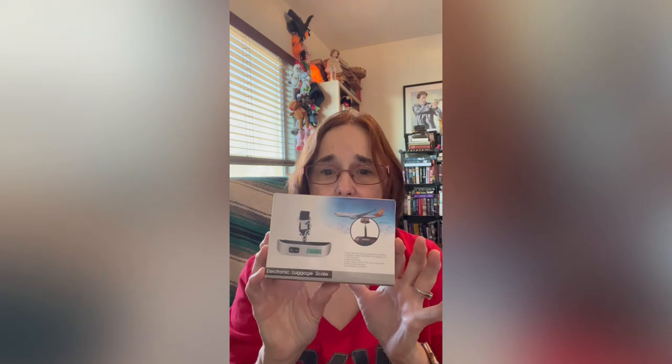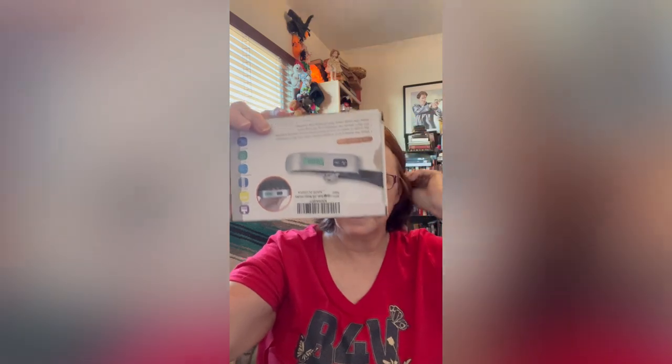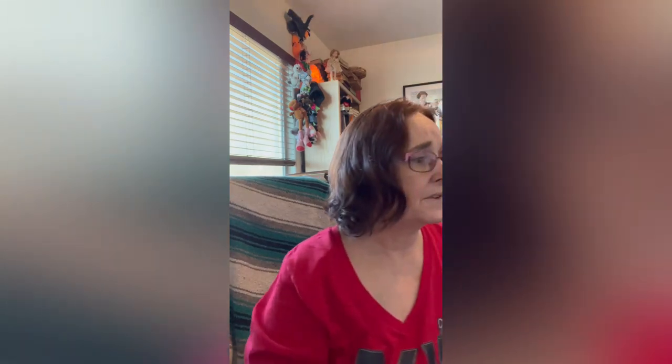Oh yeah, and this one's a surprise for my husband. I bought one of those little handy dandy suitcase scales, and he'll get a lot of use out of that one, since you can only bring 50 pounds of checked luggage.